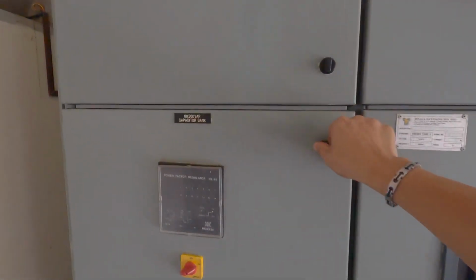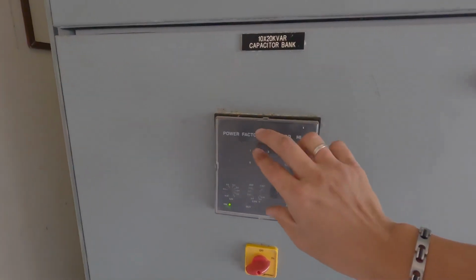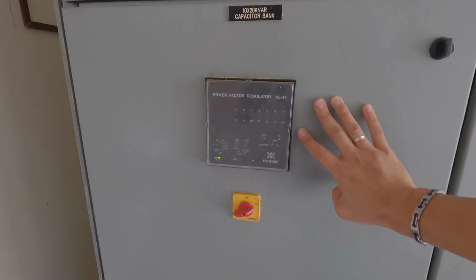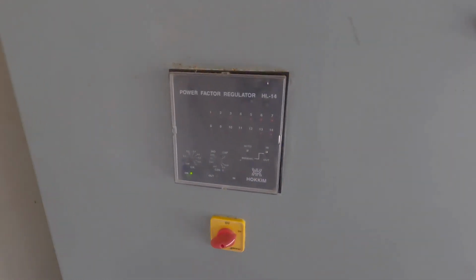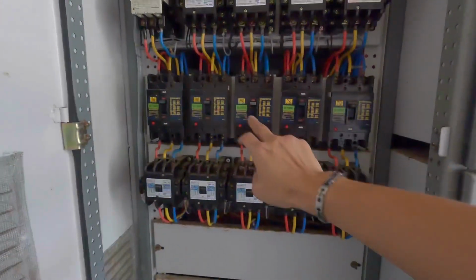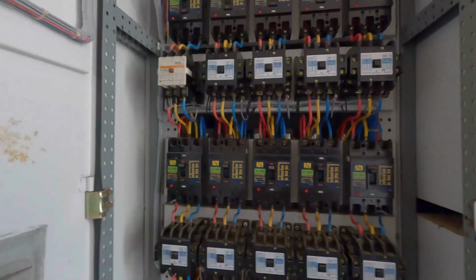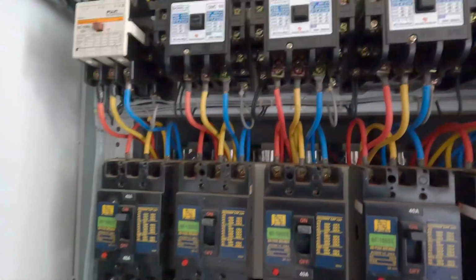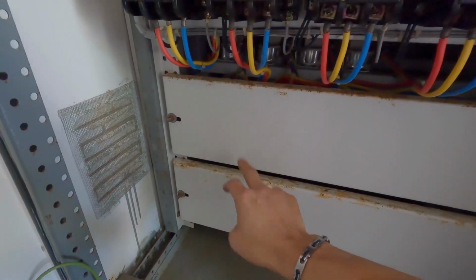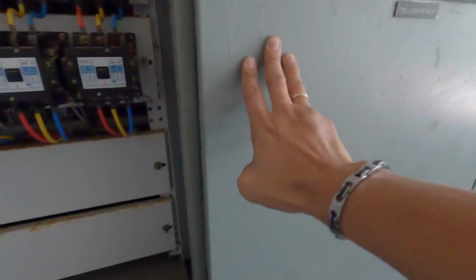Okay. Secondly, this power factor regulator is quite old. Advised to replace it with a new power factor regulator, which is an electronic type, which has more functions and time delay on stepping of the capacitor bank. Okay, here we have the capacitor bank. No cable burn, no tripping here. Everything is in good condition. The capacitor bank inside also looks to be in good condition, no problem. However, we have a lot of issues of the panel metal getting rusted. Okay, advisable to install an electrical panel heater.